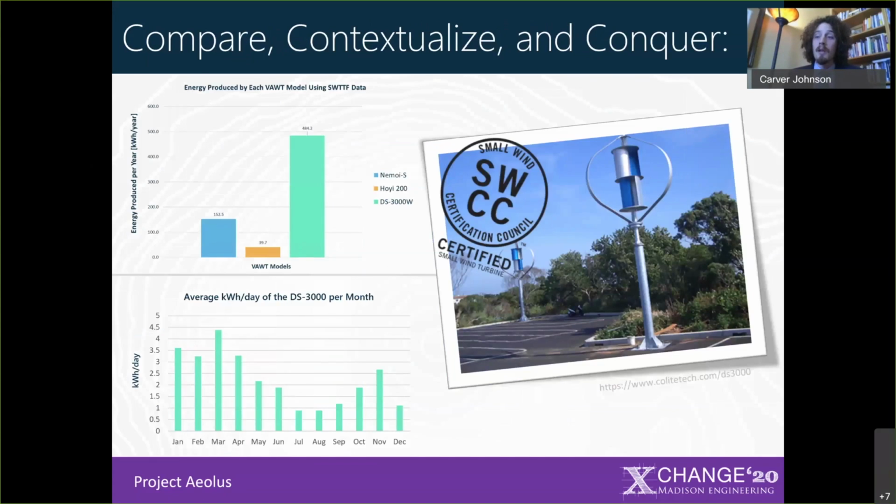With help from Remy, we were able to determine estimates that helped us narrow down our choice of turbine. We wanted to yield as much power as possible while still adhering to the constraint of a low cut-in speed. And as seen in the top left figure, the DS3000 from Colite Industries far outweighed the competition, and it was also small wind certified. As depicted below, we then synthesized the power curve data from that turbine, which is not depicted, with the distribution model that we previously showed to obtain a theoretical representation of the turbine's power output. As you can see, the DS3000 has its average high occurring in March and the average low occurring in July and August.